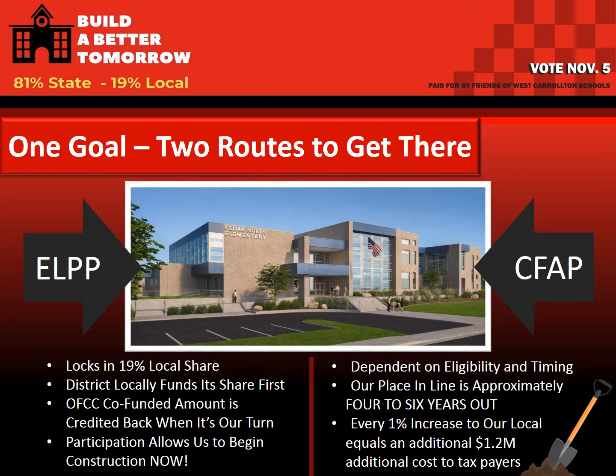So why now? If we waited until West Carrollton School District is approved for full funding in CFAP, it could be 2023 or later. Our local percentage will likely rise. For every 1% increase in our local share, that equates to an extra $1.2 million that our residents have to pay. Our local percentage dropped 44 points in 12 years. The increase could be that dramatic also.